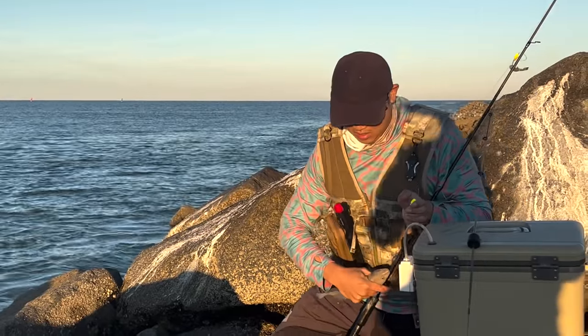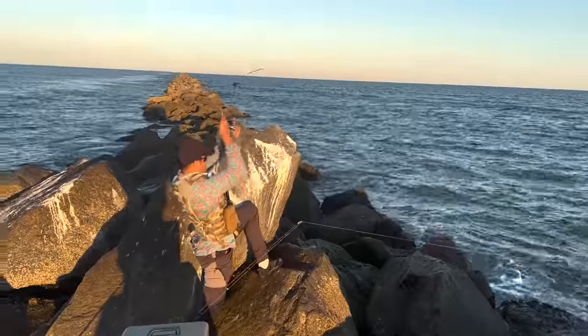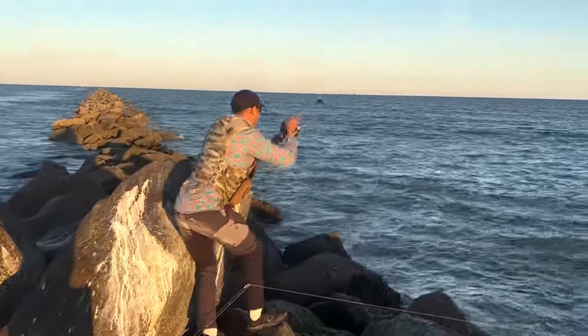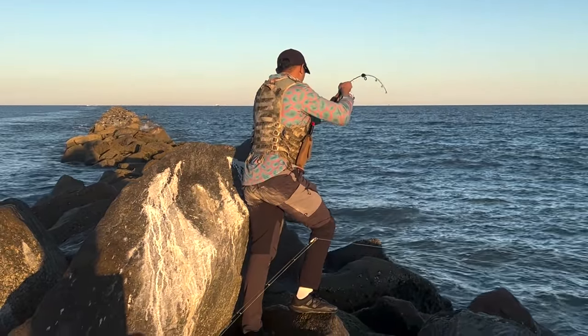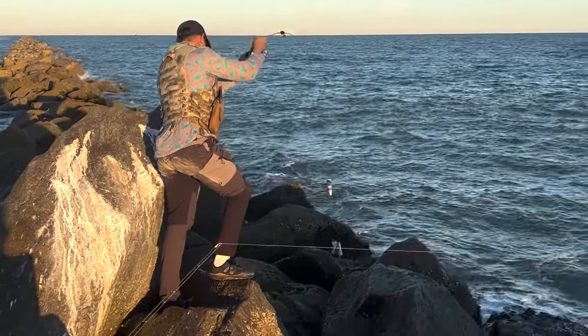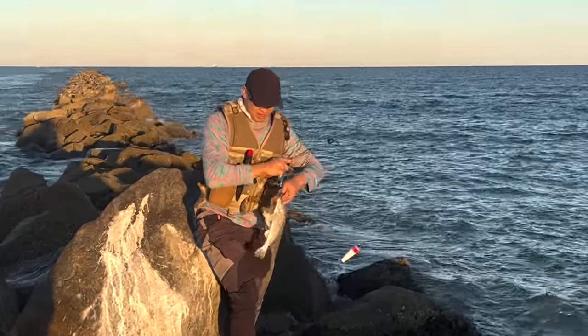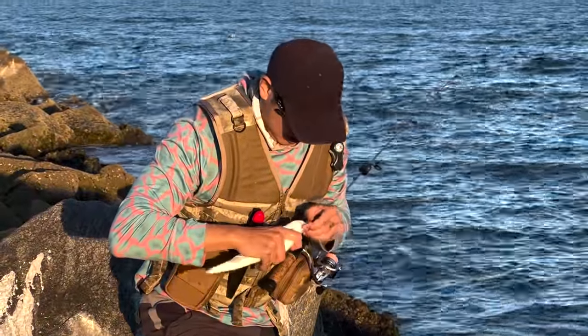Go! Well, that's enough for dinner. That's definitely enough for dinner. Almost. There! Oh, yeah! Another big fat whiting. Exactly what I'm looking for.